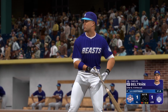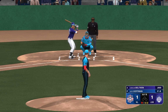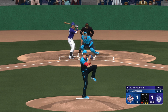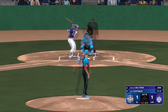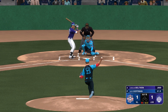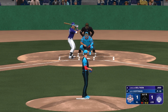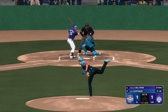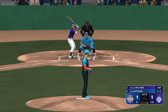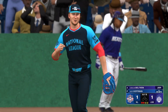Digging in is the switch hitting outfielder, Carlos Beltran. And what a two-way player, not just offensively, but as good a defensive outfielder as there is in the game. That one finds the zone. That's strike one. Late on that fastball. He's had a tough day at the plate. 3 strikeouts already. It's hard not to think negative, but you got to find a way to somehow center up the baseball and put it in play. It goes down looking.